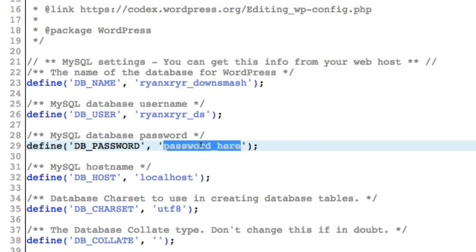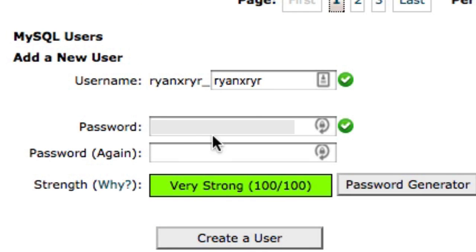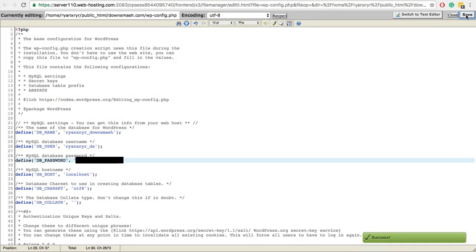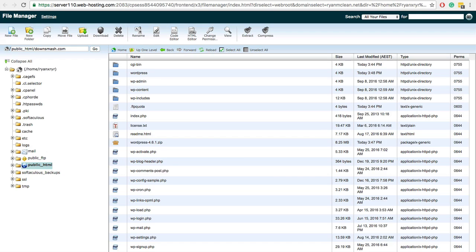The last thing to do is to enter the password. And this is the password you created when you added a new user. So I'm going to go ahead and enter in that password there. We then go ahead and click save, and success, that is now saved. We can exit out of it.